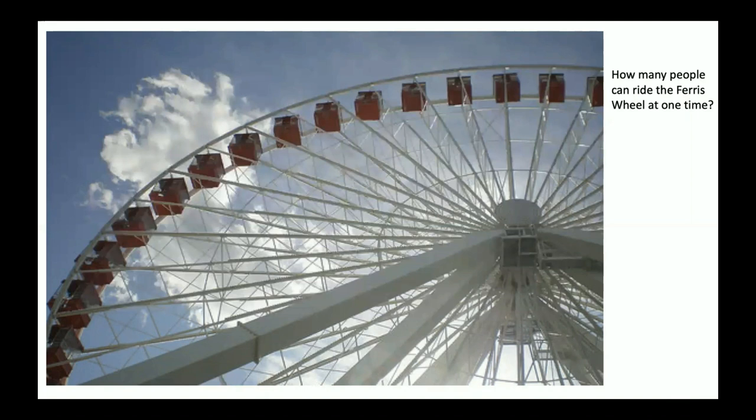So imagine that we were in a classroom. What I would do is solicit ideas from the group. What are some possible answers, solutions, the number of people that could ride that Ferris wheel at one time? And as students shared out their ideas, I'd record them on the whiteboard right behind me. I might hear numbers like 96 or, well, 192. I might hear 200. I might solicit about four answers.